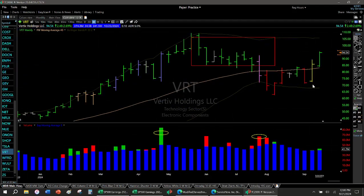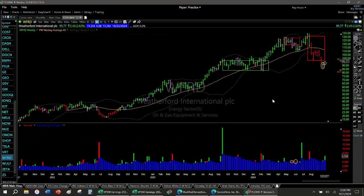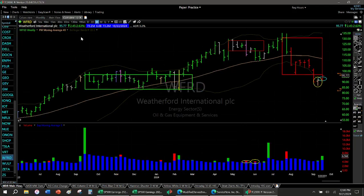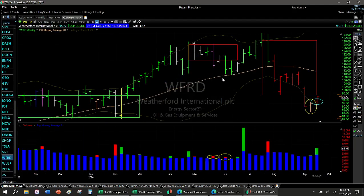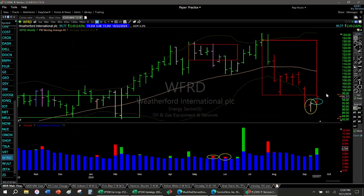VRT, yellow bar buy signal here, bullish resolution. Weatherford. So I actually bought this one. Signal, and then reaction to signal. Basically, I saw it pull back all the way to here, and it occurred to me, I don't have anything in this sector. This is oil, energy, oil and gas equipment. So I figured, what the hell, let's try it. So far, so good.